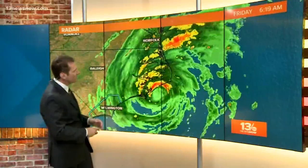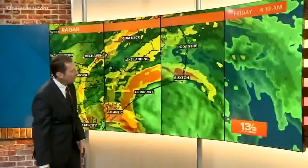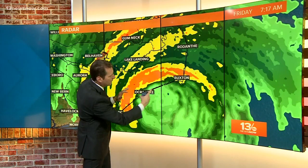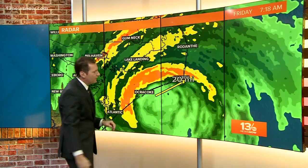So here's what we have. The center moving along off to the northeast there. Look at the eye starting to push towards Buxton right now. It'll be swinging up Salvo, Waves, Rodanthe, some of the different communities that will see that heavy rain as it works up. The northwest part of the eye wall, actually over the Pamlico Sound and Ocracoke, pretty much inside the most heavy rain with the eye wall there. So it's actually kind of in the eye. I was looking at the distance there, 20 miles. So look at maybe 35 miles across on the eye. So that's the way things are looking.